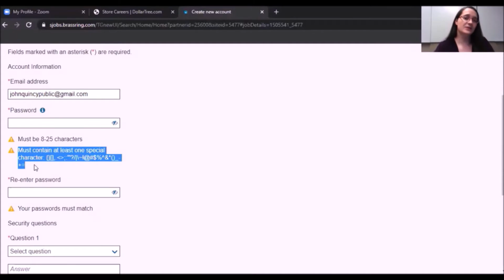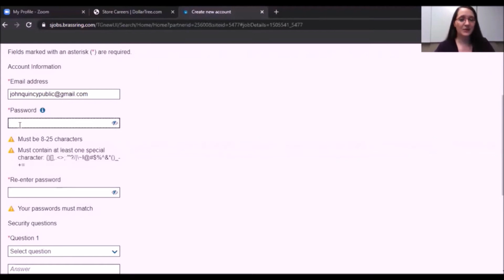A special character is something that's not a letter or a number. It's a special symbol, like a dollar sign or an exclamation point or a percentage sign or a number sign. All of these signs that are not letters, they're not numbers, these are called special characters. So you have to have at least one of those in your password, and your password has to be at least 8 characters long.